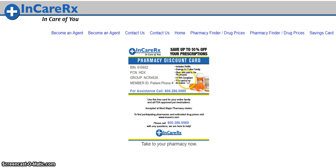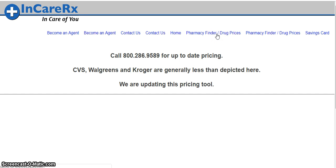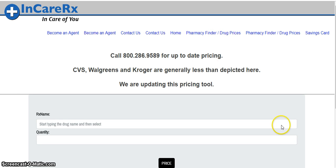Now remember, the card is not insurance. So this is a discount prescription card. It's going to help you save up to 90% off of your prescription medication. Today's topic is in regards to getting an EpiPen for up to 20% off. And I want to show you an example of getting your EpiPen for 20% off.